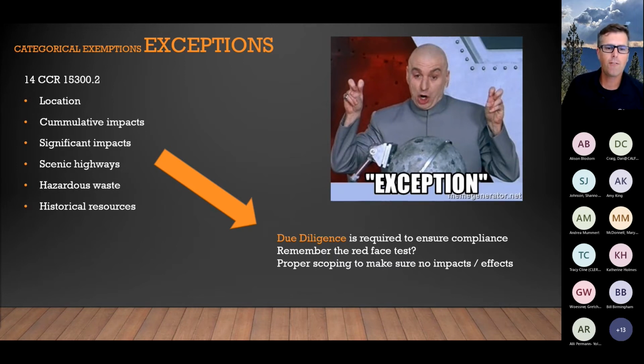Are we passing that red face test? Are we being honest with our constituents, with our public partners, saying, hey, yeah, we're doing everything we can to ensure that this process is being followed? Because if this were not the case, we could be out there willy-nilly doing stuff. And that's certainly what happens in other states.